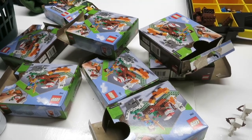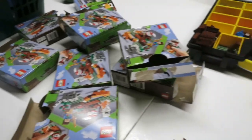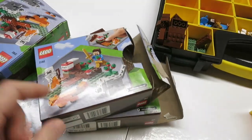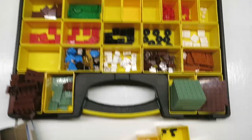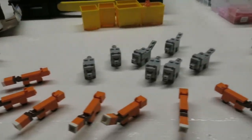So my oldest son was asking for jobs, so this is what I had him do. He's saving up for another arcade cabinet. I had 9 of these. I already took out some of the figures out of 2 of them and put on eBay, the fox and the wolf so far, and then a couple other things. So had him just sort everything into this stuff and build these figures. So it's $5 well spent, I believe.